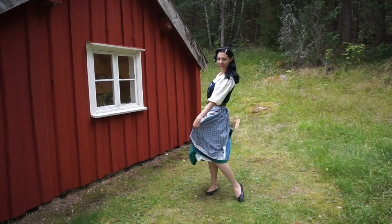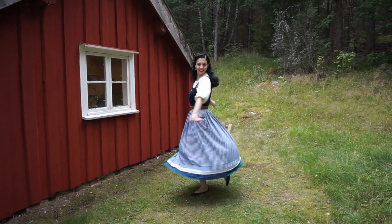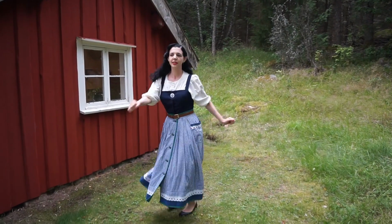To get that folky peasant look, you have to go on Etsy and search for folk tops or peasant blouses or dresses, or vintage dirndls or Austrian dress, those kinds of things, so you can feel like you're in The Sound of Music.